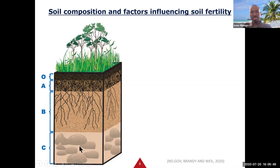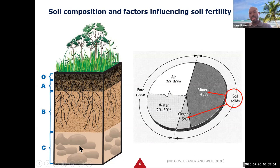Mathematically, we have this diagram here. We see that the soil is made up of 2 basic components. We have the solid soil component, and then we also have the pore space, which is made up of the air and then water. When we look at the solid component, the mineral component is about 45% of the soil. Then we have about 5% organic matter. The water component is about 25%, and the air component is also about 25%.